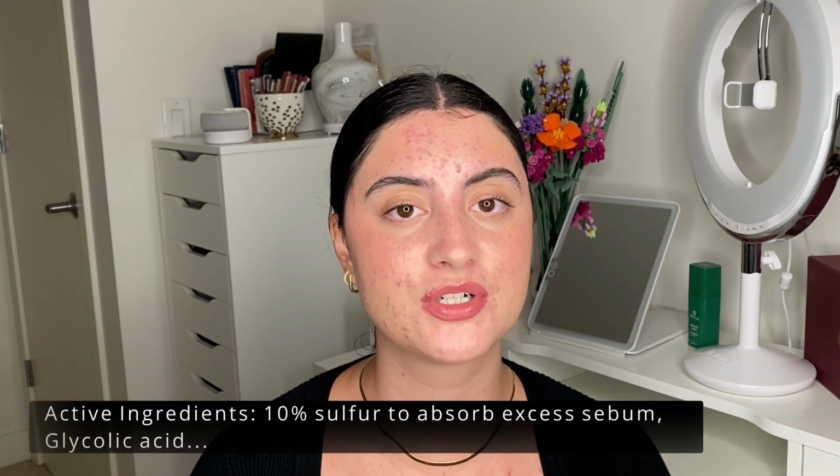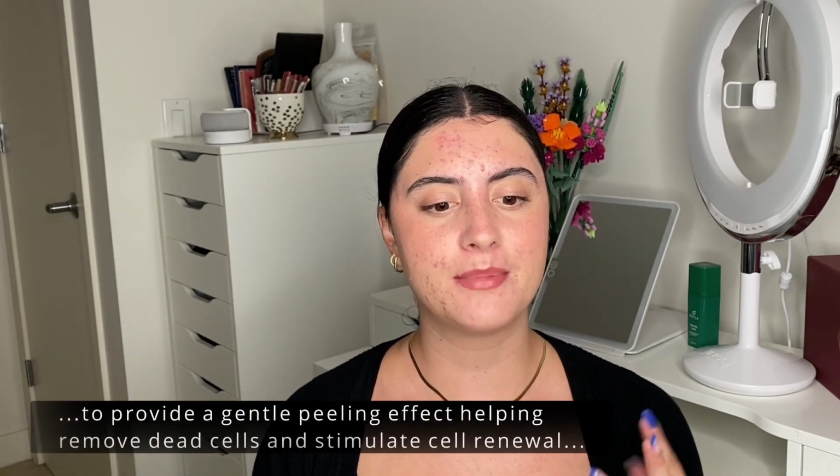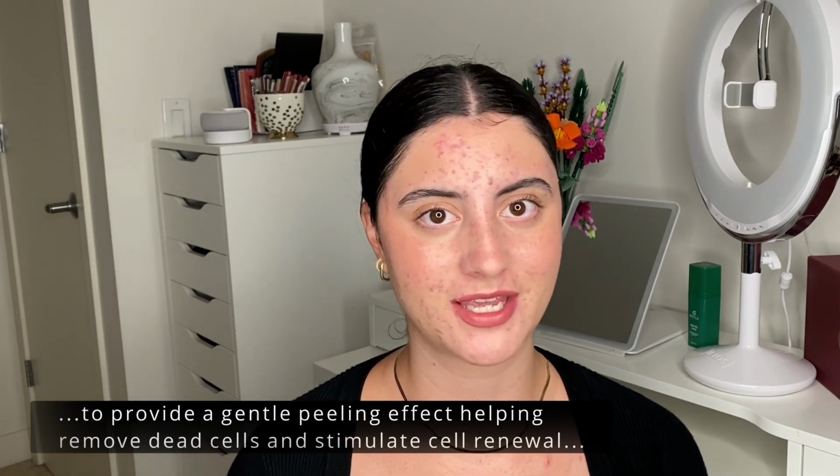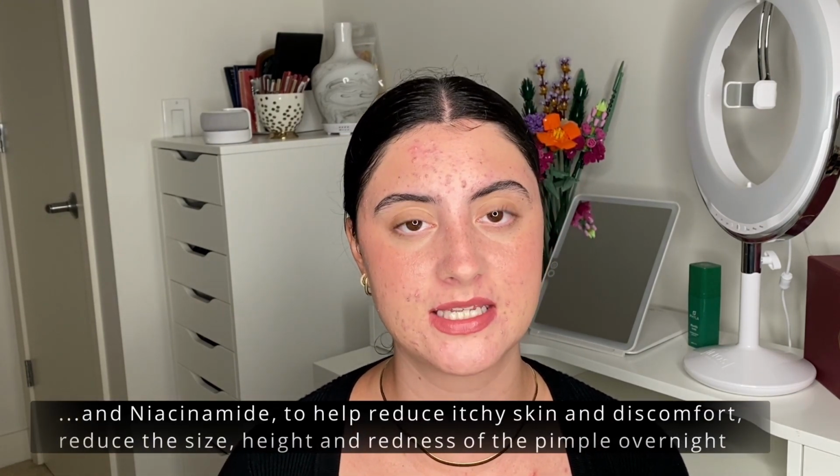And the interesting part about this product is it actually contains 10% sulfur, which is an ingredient that can really help with acne, but you don't see it in that many over-the-counter products, I find. So the sulfur is really going to help absorb that excess sebum on the skin, so it can be a bit drying, but that will help dry out those pimples on the skin. There's also glycolic acid in here to exfoliate the top layer of the skin. That is an AHA, alpha hydroxy acid, and it's going to do that gentle peeling effect to remove the dead skin cells and stimulate that cell renewal to heal the skin.